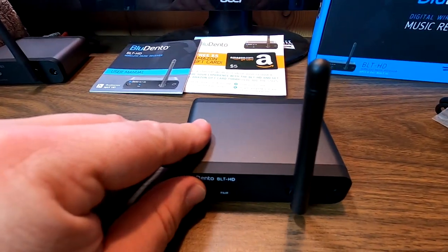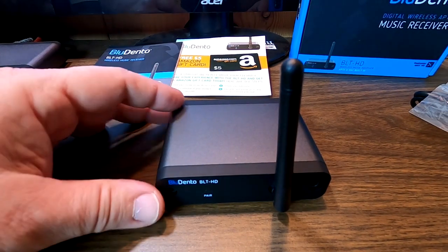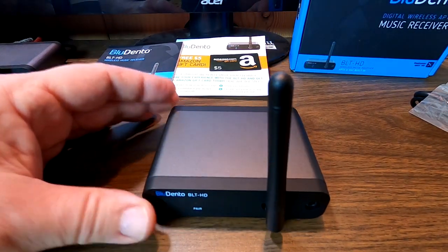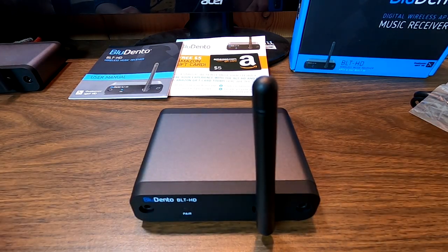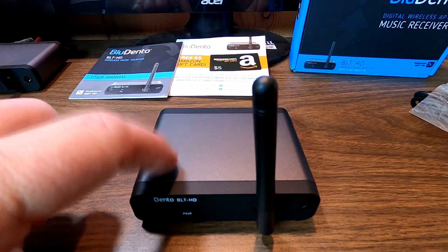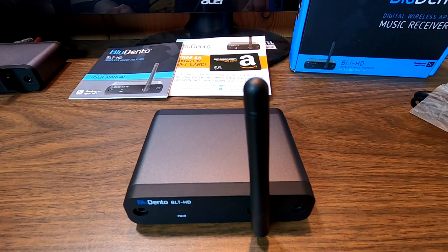All right, so that being said, the BluDento BLT HD is an awesome unit, and if you guys are just getting into Bluetooth, may I suggest just buying one of these and not even messing around with the little guys. I do a lot of Bluetooth videos. I've got a drawer full of Bluetooth receivers. This puppy, and maybe that one over there. Anyway, this one's like my favorite so far. A lot of bang for your buck, guys. Definitely well worth it. All right, so I am going to crack this puppy open and show you the insides.